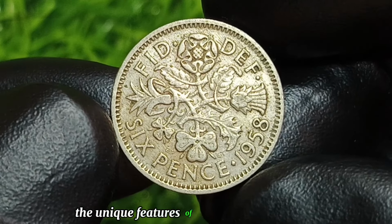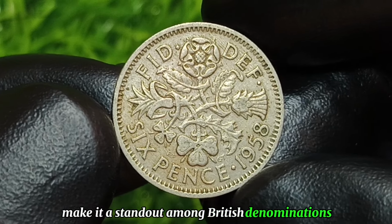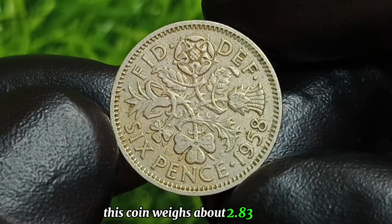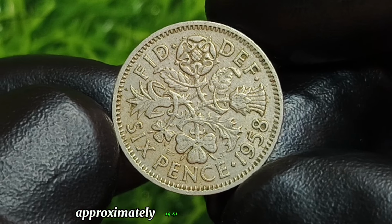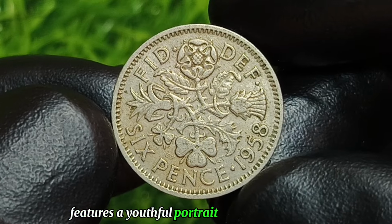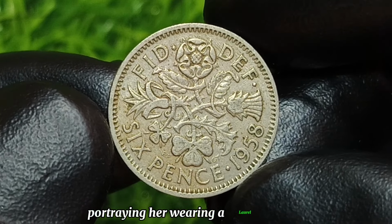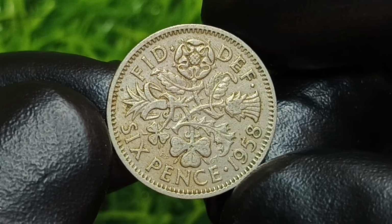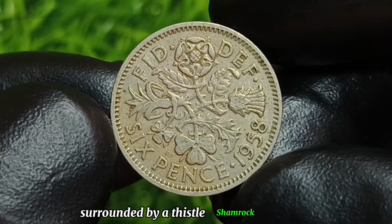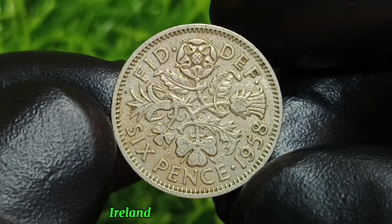The unique features of the 1958 sixpence coin make it a standout among British denominations of its time. Struck in copper-nickel, this coin weighs about 2.83 grams and measures approximately 19.41 millimeters in diameter. The obverse features a youthful portrait of Queen Elizabeth II, designed by Mary Gillick, portraying her wearing a laurel wreath, a symbol of peace and honor. On the reverse, we see the traditional Tudor rose surrounded by a thistle, shamrock, and leek representing the unity of England, Scotland, Ireland, and Wales.